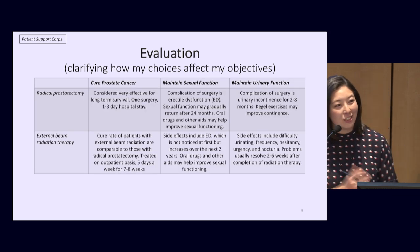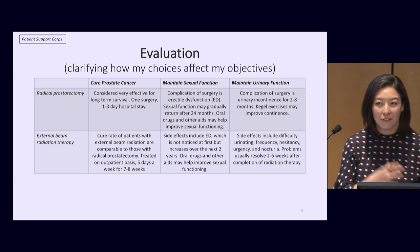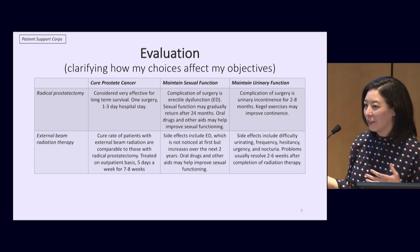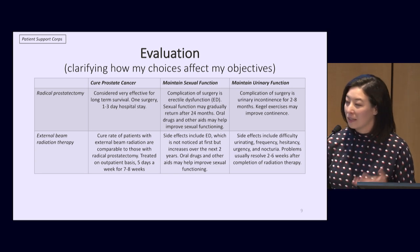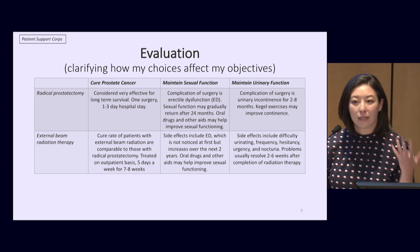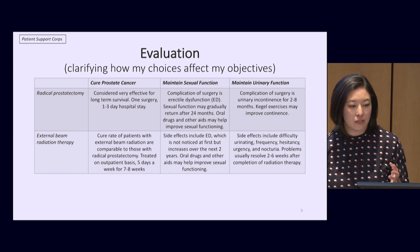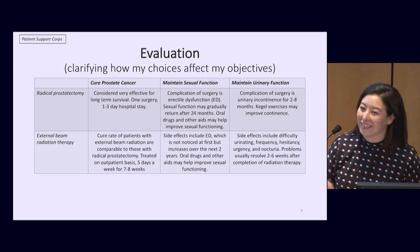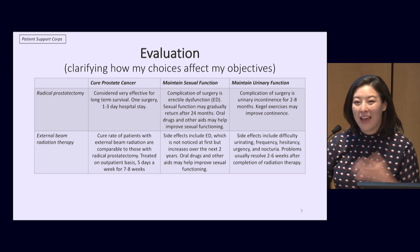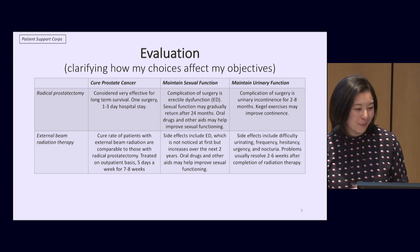The next section is evaluation. So this is clarifying how your choices affect your objectives. And this section is formatted a little bit differently because it's really organized to help you organize, prioritize, and compare all of the information that you've been receiving in your conversations. So as you can see on the left-hand side, the different options that are available to you, and across the top are listed the goals that you deemed were important to you.